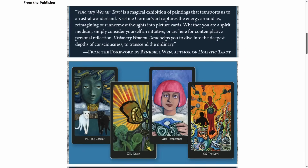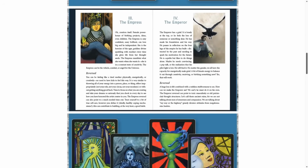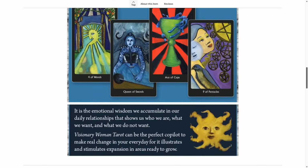So quote from Benebell. And we can see some more of the artwork here. We have the Chariot, the Death card, Temperance, and the Devil. And a look at that guidebook with the full color pictures. And some more cards. 4 of Wands, Queen of Swords, Ace of Cups, and 9 of Pentacles. So that is a look at the Visionary Woman Tarot.